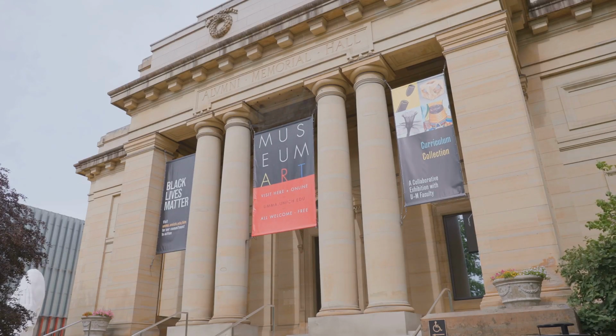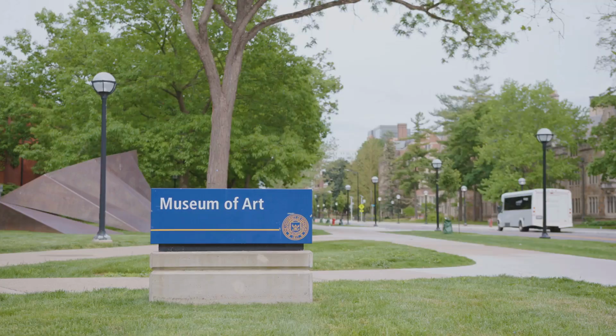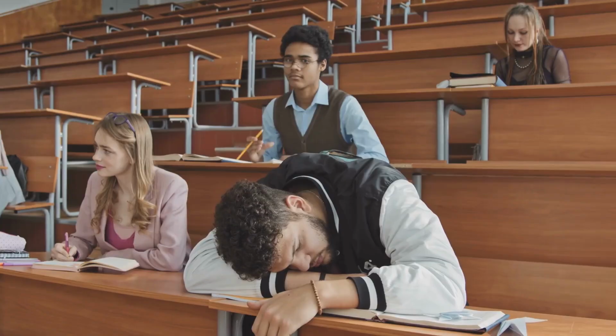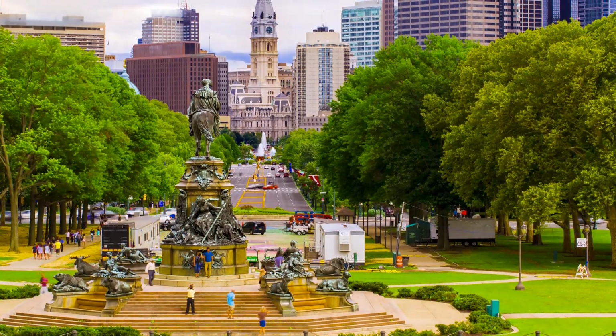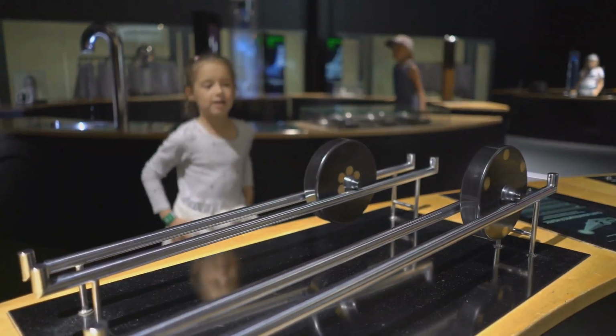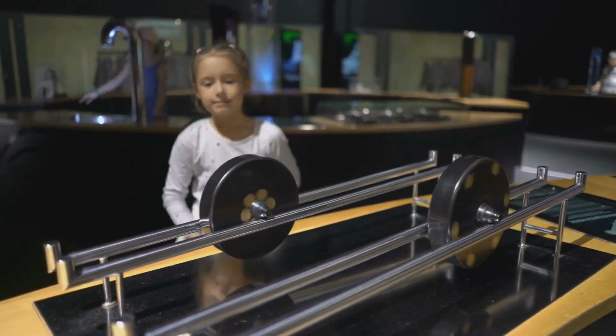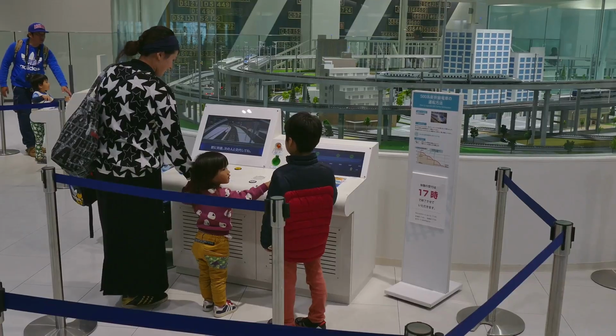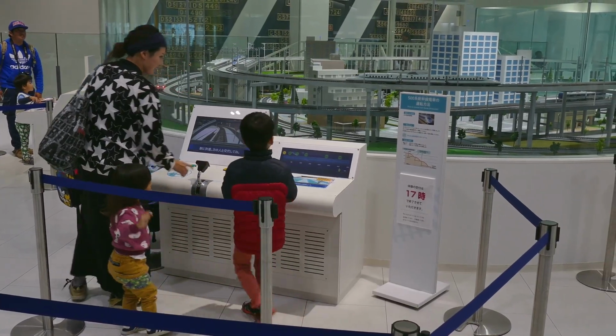Chapter 6. The Franklin Institute. Science, but fun science, not homework science. Let's lighten things up with some science, and not the boring kind that put you to sleep in high school. We're talking about the Franklin Institute, a beloved science museum. This place makes science hands-on, interactive and cool. Named after Benjamin Franklin, it lives up to his spirit of curiosity. Touch things, push buttons and figure out how stuff works.